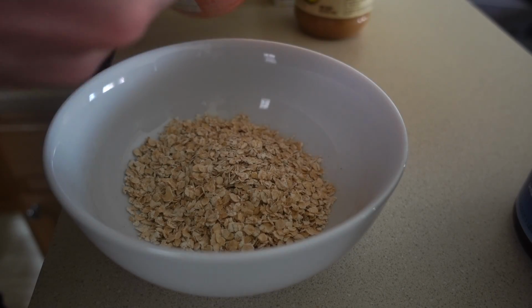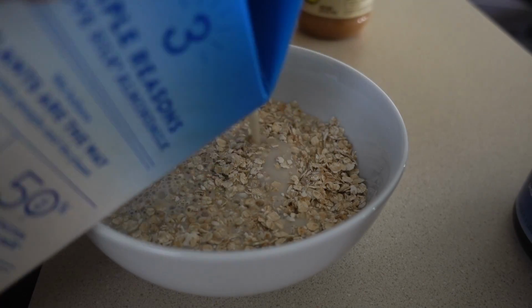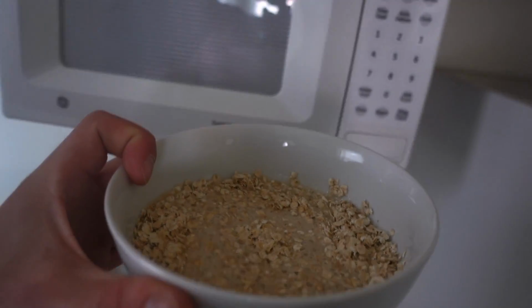So first I put about a cup of oats into a bowl. Then I fill it up with milk until it rises just above the line of the oats. And then I microwave that before I put anything else in there. Usually about a minute to a minute and a half does the trick.